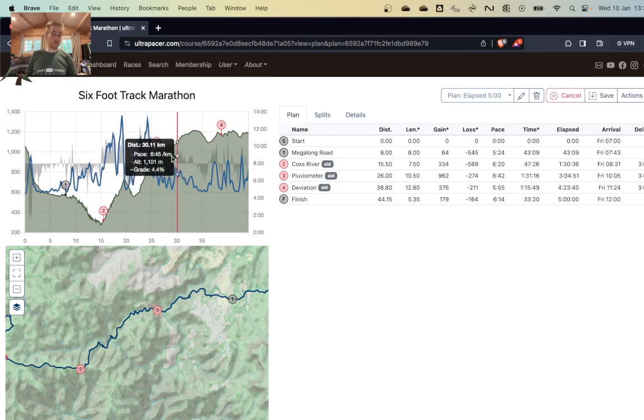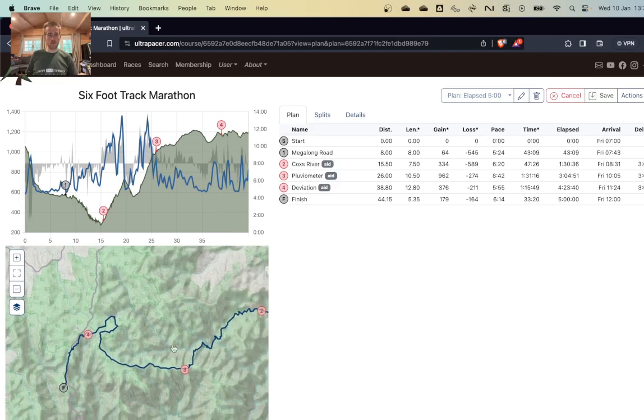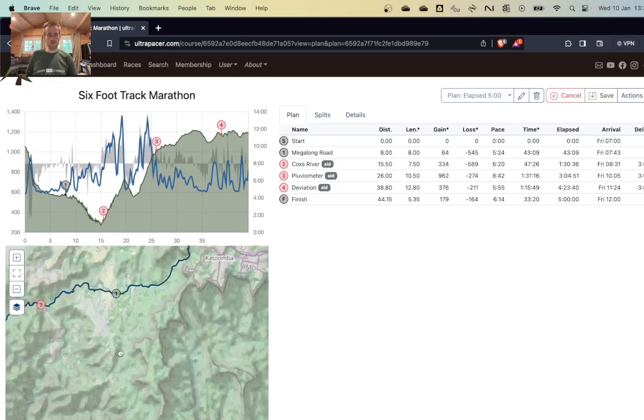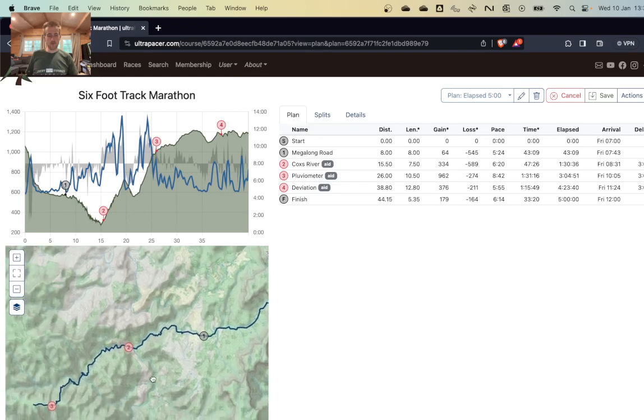If you want to train on course, if you've got the opportunity, then definitely go and do that. You could either drive around to the backside on Jenolan Caves Road and do this section here, or you could drive to Megalong or drive to the start. There's a few different options you could do to train on course.